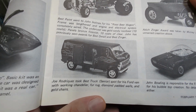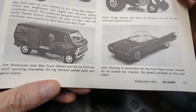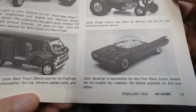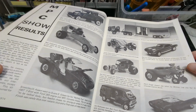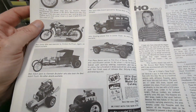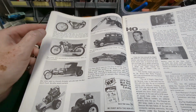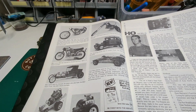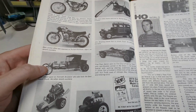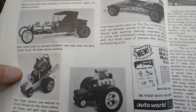But Joe Rodriguez took best truck. Beautiful looking van. And then John Bowling is responsible, what's it say there, responsible for the first place junior award. Hey, that's awesome. So yeah, dude, this is just kick butt. Look at here. Let's see, some beautiful chopper bikes. Wow, dude. Hey, this kit's actually still available, isn't it? Or was up till last year or something. No information, it says. Look at these. Those guys have been around forever. That's awesome.